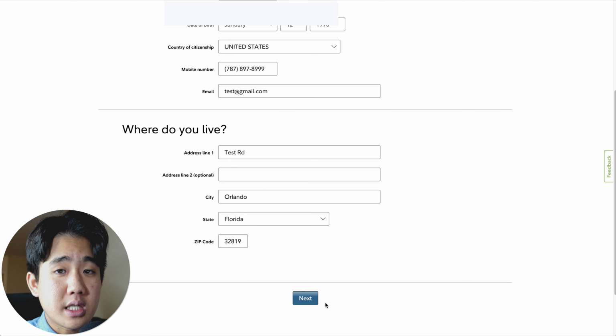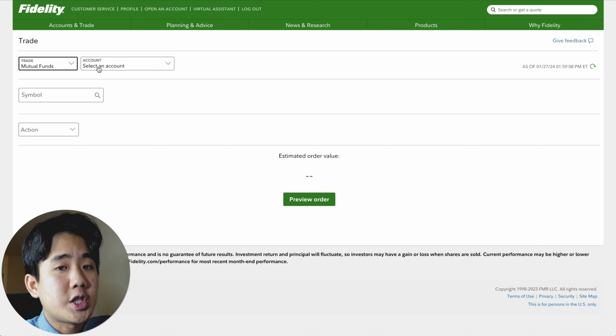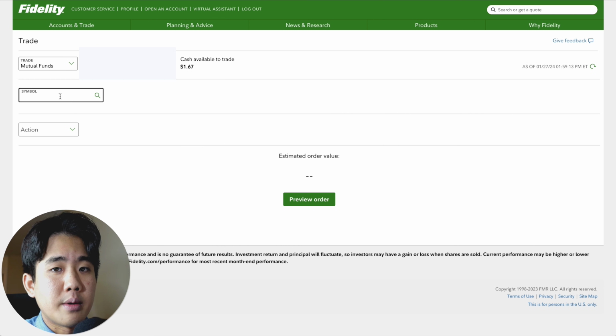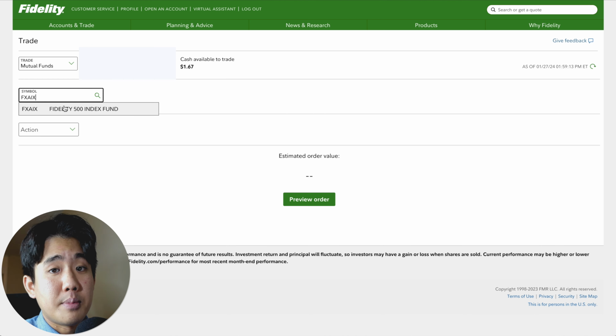So once you've made your account on Fidelity and you've transferred money from your bank account into your brokerage account, here's what you're going to do. You're going to come into the account page here and click on accounts and trade and click on trade, right? Once this page loads up, you're going to click on mutual funds and then select your account that you want to invest with. Once you've selected your account, you're going to come down to symbol and put in the ticker symbol for the index fund that you want to buy. For today's example, we'll use FXAIX, which is the S&P 500 index fund from Fidelity.